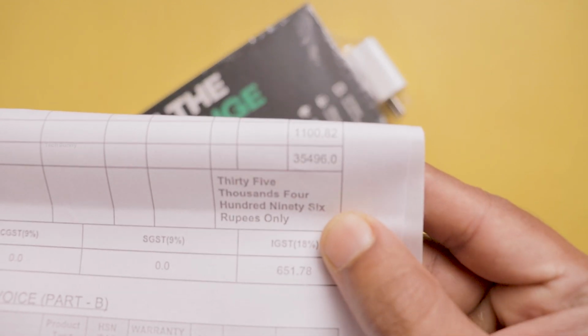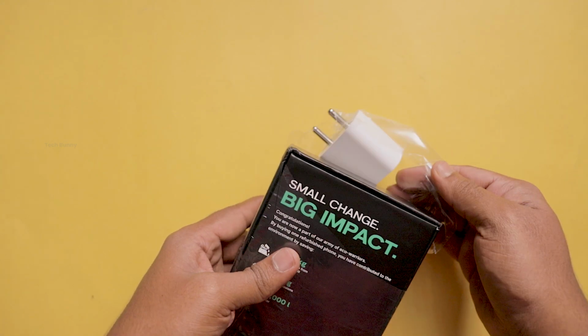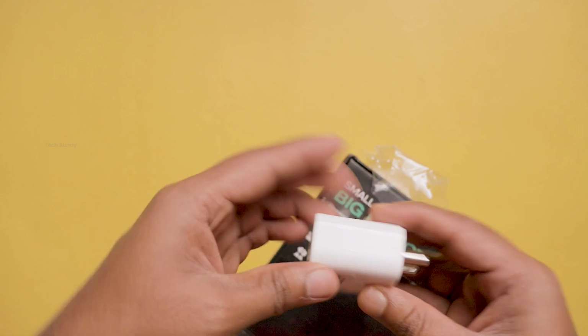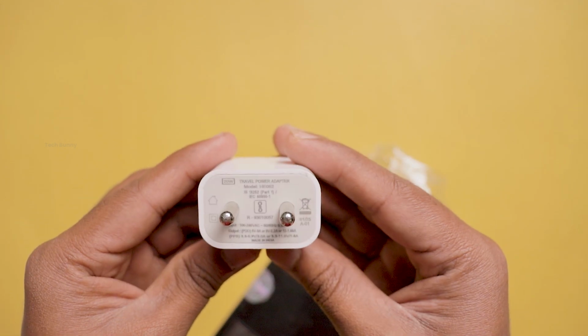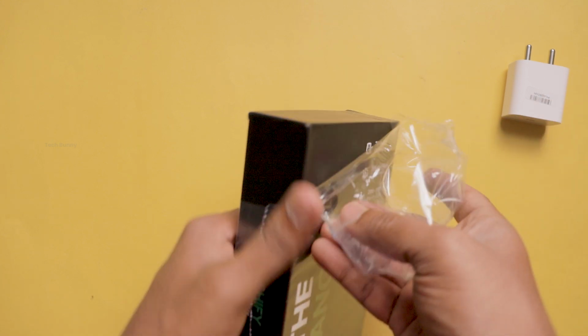The price of this mobile is 35,496 rupees, including the fast charger, which cost an extra 200 to 300 rupees. Yes, Cashify is also selling iPhones with or without the charger. Do note that this is a third-party charger, not an original one.